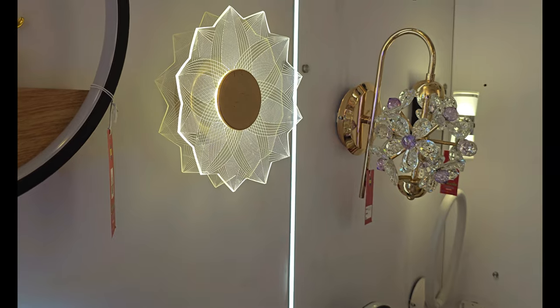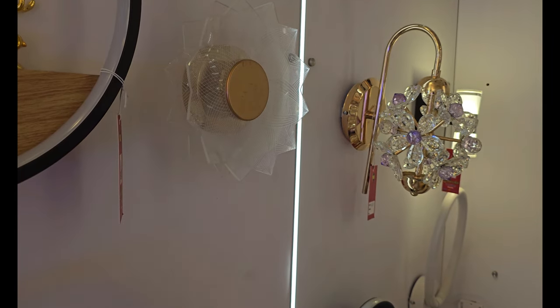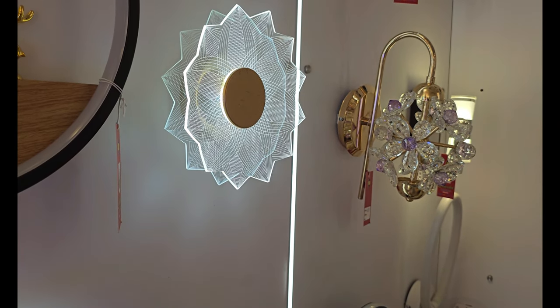This is a 3-in-1 wall light. Warm tone, natural tone, cool tone. My nanny and I buy it.